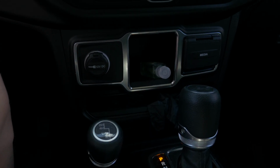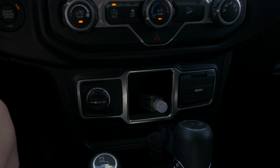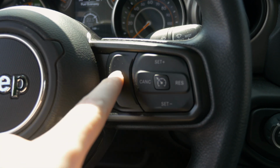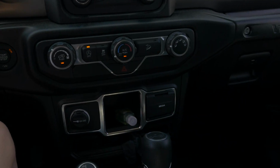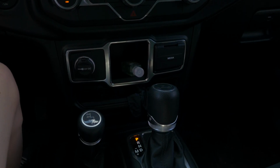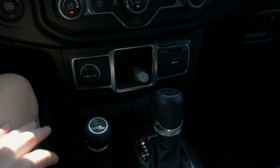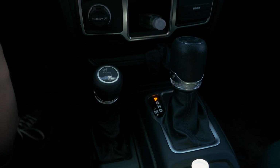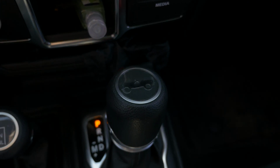A little bit of storage down below that, and also in the middle there that would normally have buttons if there were options. One thing I have to say about this interior is that besides right here on the steering wheel, besides this one spot, I don't really see anywhere that has any kind of fake buttons. If there were buttons, it was pretty much taken out to give you a storage area, which I think is very nice.